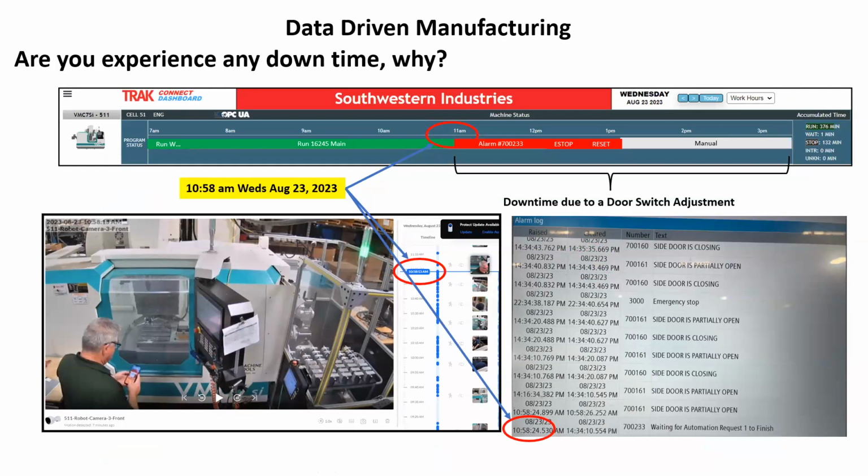Then I looked at the video feed, and basically he pressed e-stop, and then he pressed reset, and then he went into a kind of manual mode. So that's how I would interpret the data, in terms of being able to manage this machine remotely and have some sense of what's going on.